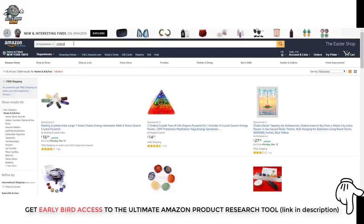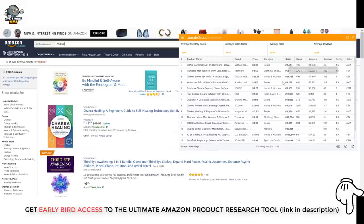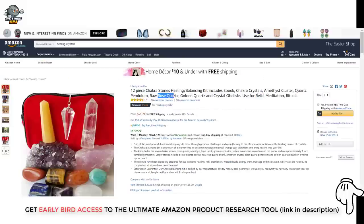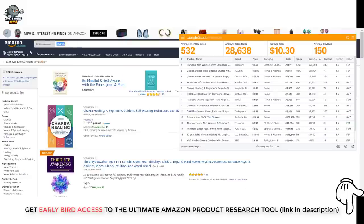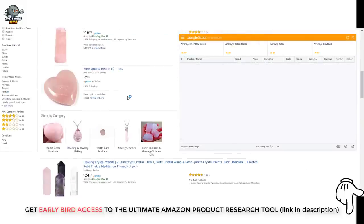Let's do all departments in chakra. Literally leaving no stone unturned here. Okay, all right. I'm looking for an outlier, a Malcolm Gladwell style outlier here. This is obviously really bad. You don't want to see that many reviews with that little return on it, just generally speaking. Stone set, seven crystals. Cool. Okay. Well, rose quartz. I don't think I've searched that. At a certain point, you're just selling people rocks. You need to sell people more than rocks. It's just like, what is the benefit that is being delivered by these rocks?